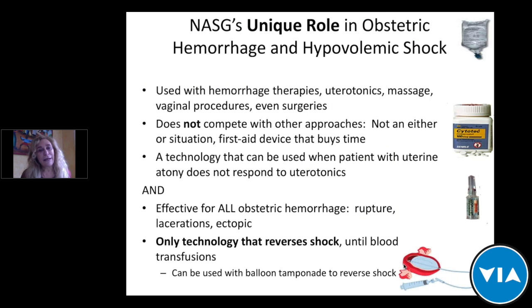So the NASG is actually unique in obstetric hemorrhage and hypovolemic shock. It's to be used with as many hemorrhage therapies as are necessary to stop the woman's bleeding. So that could be anything. It could be drugs, it could be massage, any vaginal procedures, even surgery. It doesn't compete with these approaches, and it's not either or. It's not, do I use a uterotonic or do I put the NASG on? It's a matter of the situation and what's necessary.